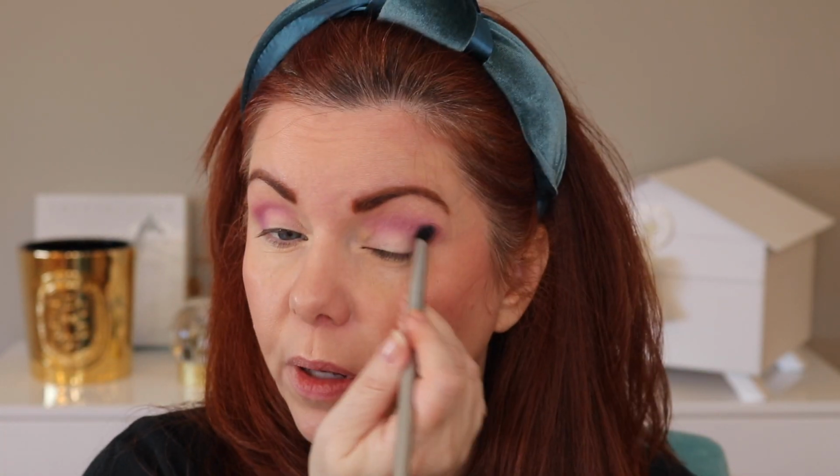Okay, now we're gonna go into the middle part, same brush, and I'm actually gonna just go over this on the outside. And now I'm gonna kind of go right into the crease. So it's basically like straight ahead, back and forth like a windshield. Do the same thing on the other side. Okay, so we've intensified it and we've kind of fluffed it out a little.